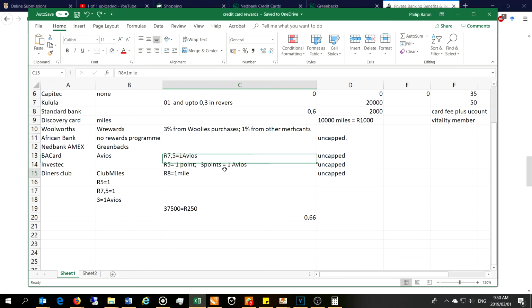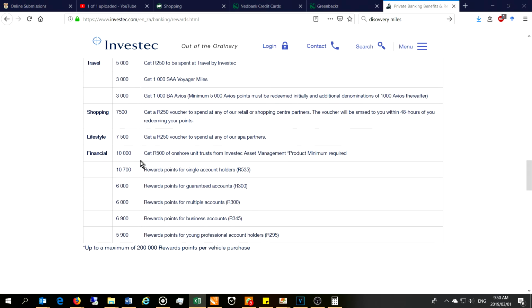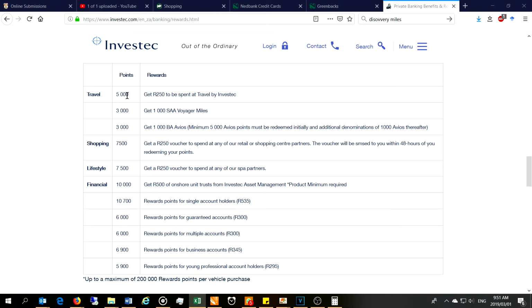If you were going to convert from the Investec system and you wanted to just earn Avios, you would be paying 15 rand for one Avios, while on the British Airways cards, you're paying 7.50 rand for one Avios. But that's only if Avios is the purpose of your rewards. There are other rewards here, and quite extensive rewards, because you can also do their financial asset management products, and you can then convert your points into investments, which is also very nice considering that Investec is an investment bank.